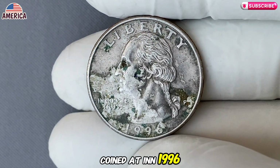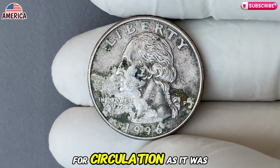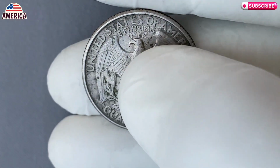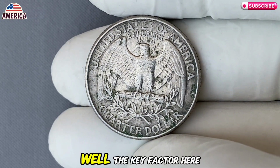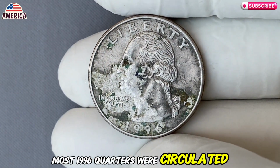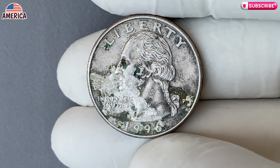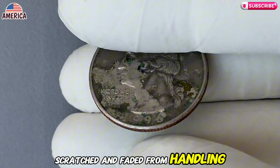In 1996, the U.S. Mint produced millions of these quarters for circulation, as it was just another year in the ongoing quarter series. So, what makes this particular coin so interesting? Well, the key factor here is the condition of the coin. Most 1996 quarters were circulated and have been through countless transactions over the years. This means that they are often worn, scratched, and faded from handling.